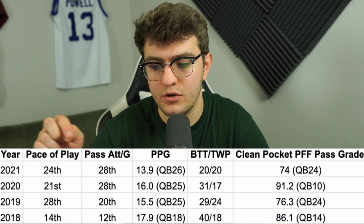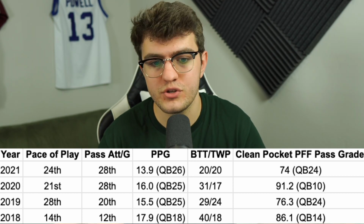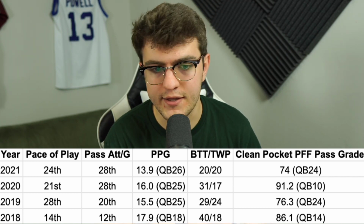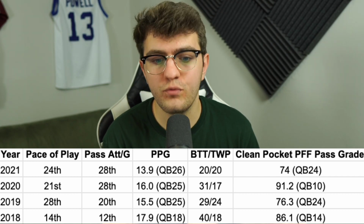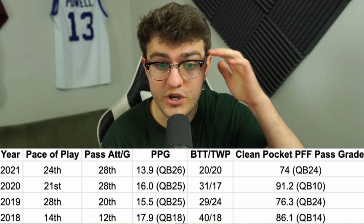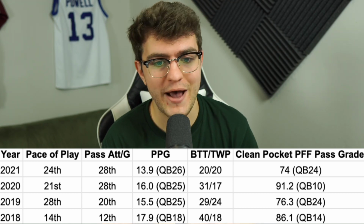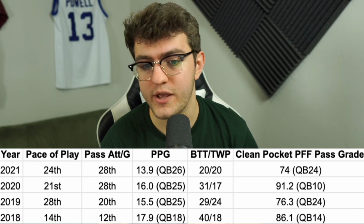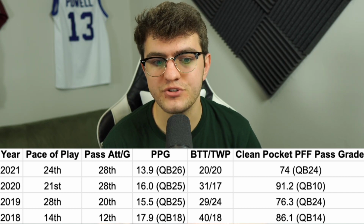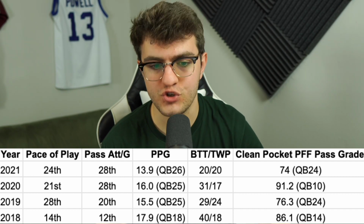But when we look back at his career with Cleveland, it's pretty clear that he was let down by a situation. When we look across the span of 4 years, he had 3 head coaches with Hue Jackson, Kitchens, Stefanski, all of which ran these slow-paced run-first offenses where you can see from years 2019 to 2021, 24th in pace of play, 21st, 28th, pass attempts, 28th, 28th, 20th. All of these offenses were slow run-first offenses outside of 2018 when he was a rookie and he had Todd Haley as his offensive coordinator.